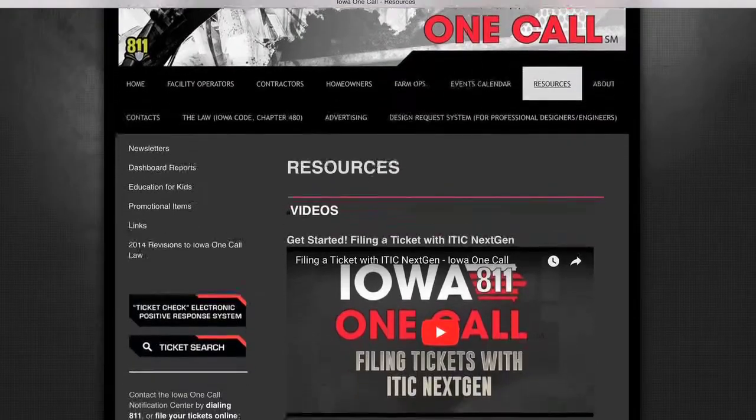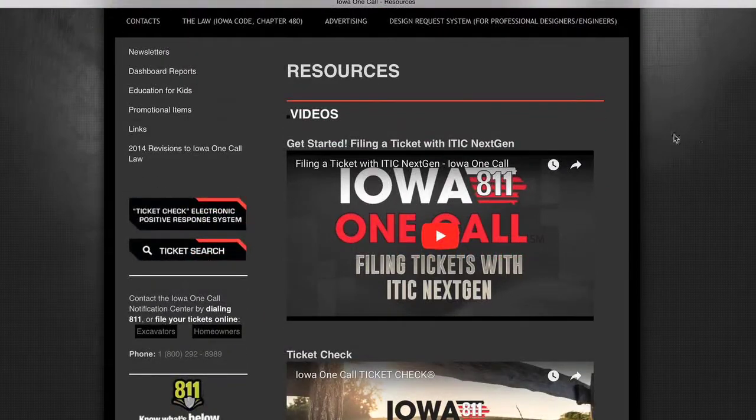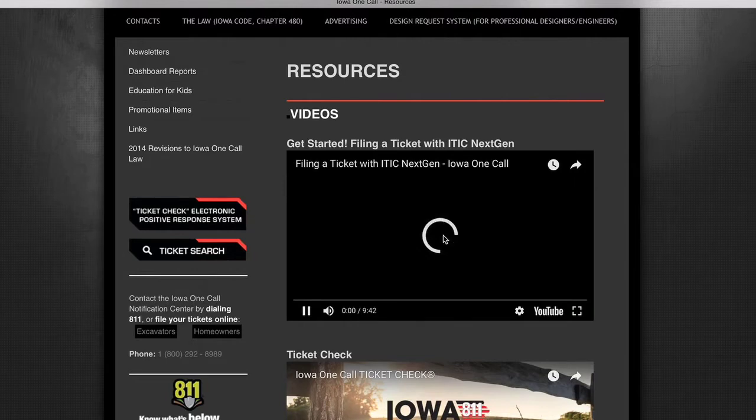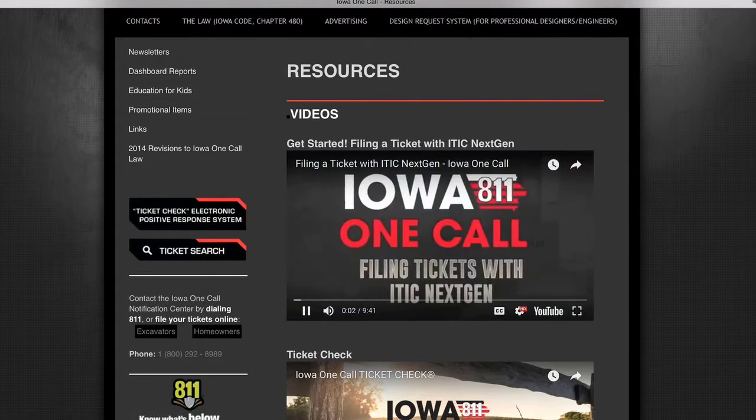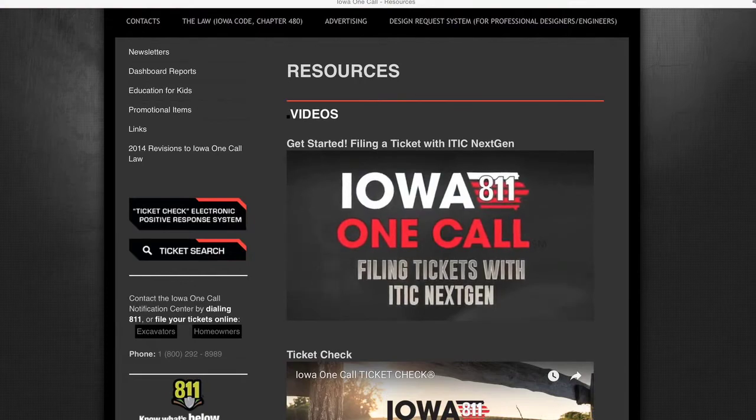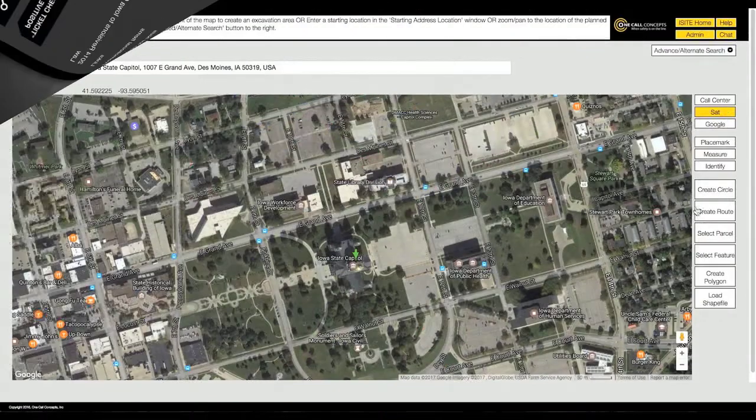In order to understand the NextGen system, users should view the online tutorial, which provides detailed instructions on how to use the system effectively. The tutorial is only 7 minutes long and it walks viewers through the entire process, including how to use the mapping tools properly.